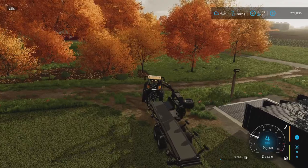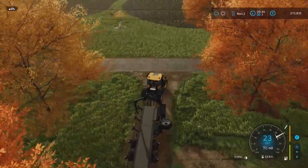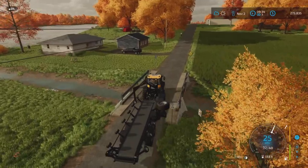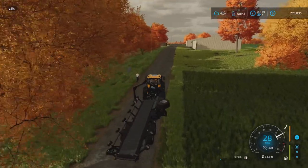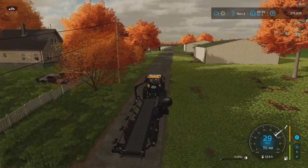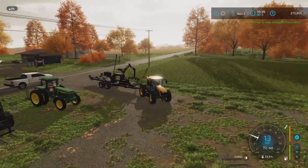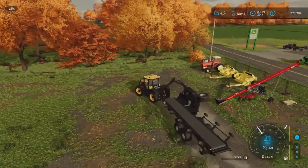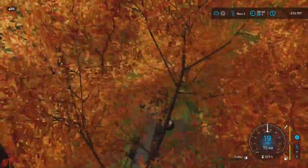And in the interest of time, we'll jump cut and I'll see you there. How about that? Sound good? All right, I'll see you at the store in like 5 seconds. Here we are, arriving at the store. Put this back where we got it. Cotton picker they can deal with on their own.